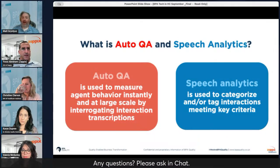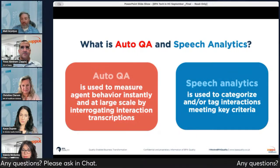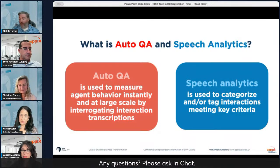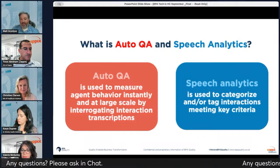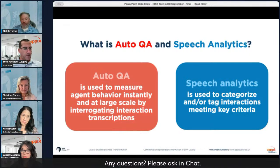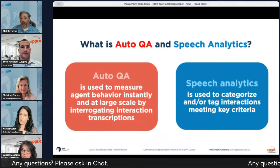Auto QA, or automatic quality assurance analytics, and speech analytics are both built from the same technology, really. They're all about either taking the audio files themselves or transcriptions of those audio files, processing them, and then doing some sort of analytic step to extract some value from that exercise. The differences are really in how they're utilized most effectively.